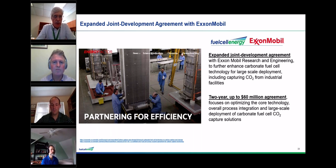And so this 2-year effort is the first 2 years of an effort that we hope will lead to a demonstration of the technology at an ExxonMobil facility somewhere. The results that we're getting are bearing out the promise for the technology. So it's early stage, but we think it has the potential to play a significant role in carbon capture as we march toward decarbonization.